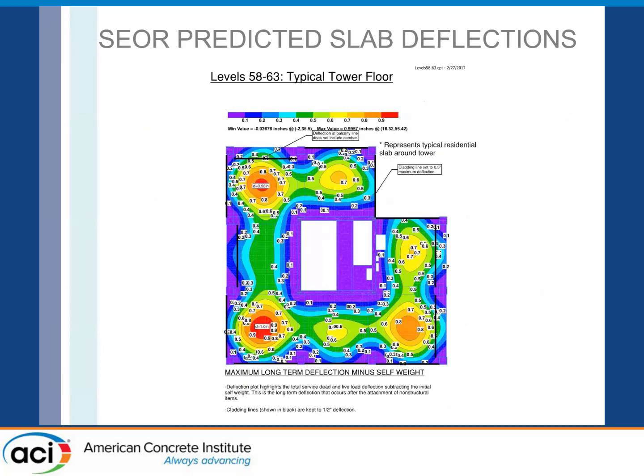And then, of course, we can't forget about slab deflections as well, and those are also impacted by creep and shrinkage. The deflections for these big bays were actually quite modest, only about 1 inch, which is very good. But for the cladding system, we're looking at the edges, and there we're seeing upwards of a 1/2 inch deflection in the worst case.